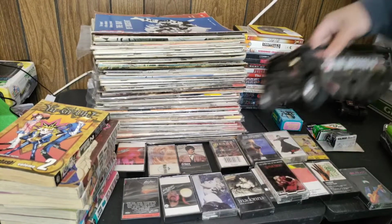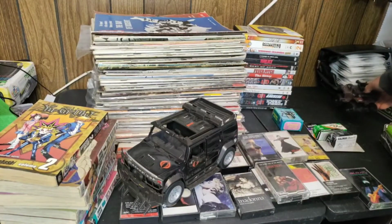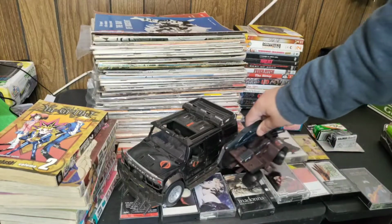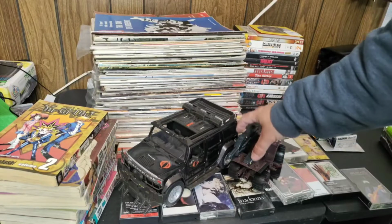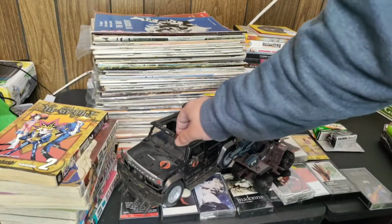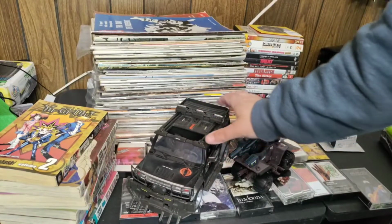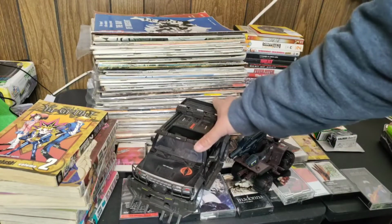I got these 2 G.I. Joe vehicles, like the Humvee and this ATV. They're from 2008, so when I got them, I really wasn't thinking too much. I thought maybe they'd be worth like $15 or something, but paid $2 for them. But come to find out, they're actually kind of valuable. I don't know why 2008 G.I. Joe stuff is valuable, but something to look out for.